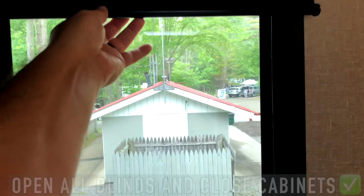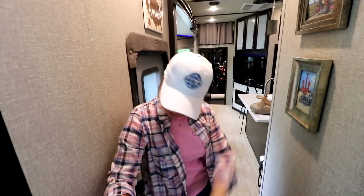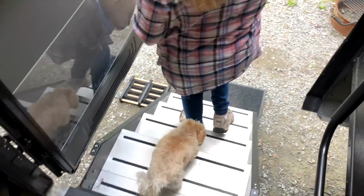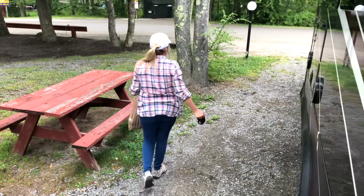We also make sure that all the blinds are up and that all the cabinets, doors, and everything are shut. And part of my list is to take that little fur baby for a walk to get some energy out and give her some exercise and poo and pee. So that's next on my agenda. Taking the recyclables like a responsible human.